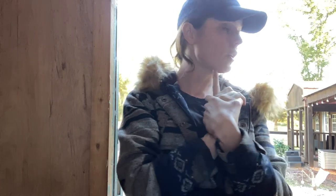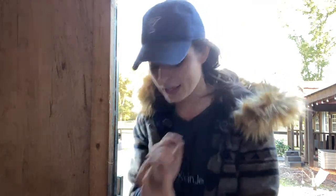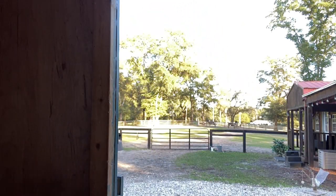Okay, so I'm going to go ahead and just do a selfie view of Spirit and Bam's grain. They are my big paint and the little mini that are always together. They get a scoop full of ProForce Fuel in the morning and at night, so I'm going to make that for them. One scoop, and then let's go drop it for them.